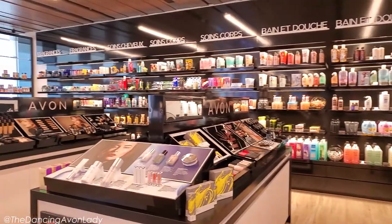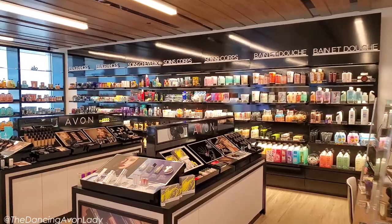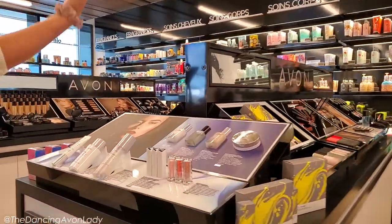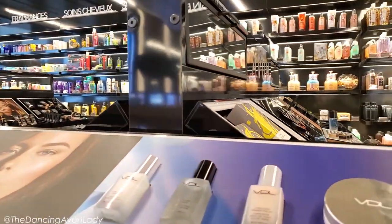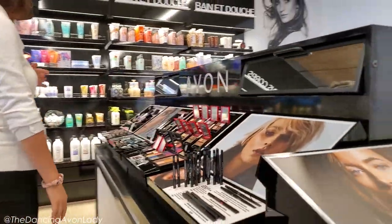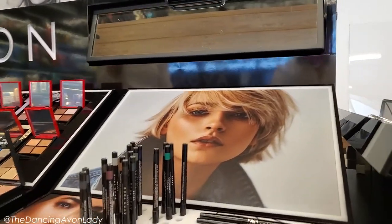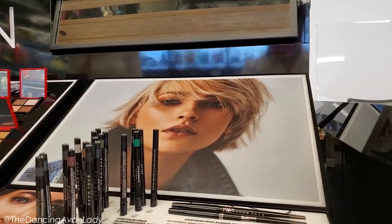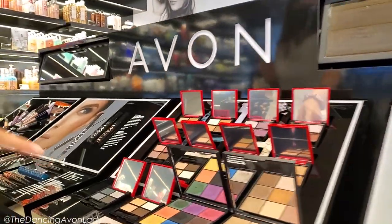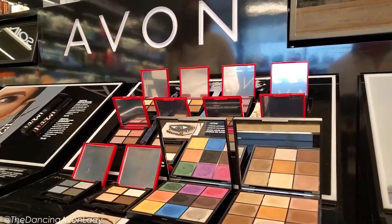The makeup area. My favorite. So we have everything from primer, lipstick, some of the new goodies right here, the eyeshadows, the new eye pencils, all the complexion products. And they're so good. Oh my god, I just got these. They're so good. They look amazing. I use them pretty much every day now.